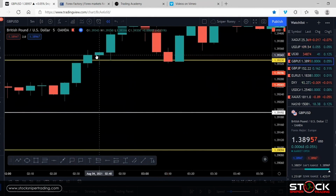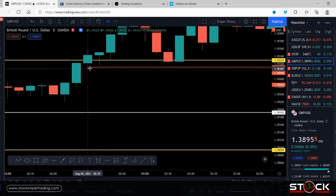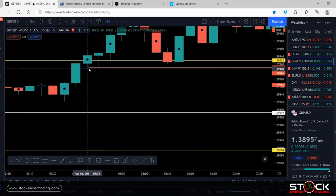It opens right here and it goes down, okay? Because remember, this is a hammer candle. It opens right here, but it's got a wick coming down. So I go candle by candle. This was my last 5 minute support right there. So this wick came down and it's retesting this candle's support.